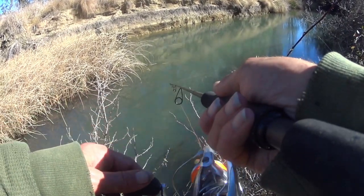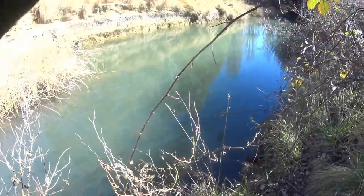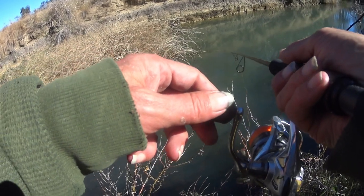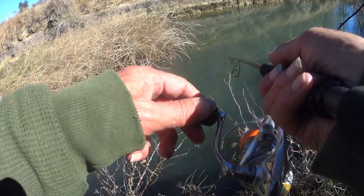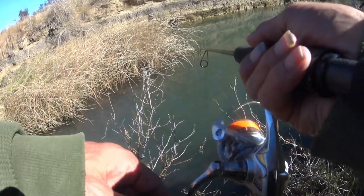Have you got any lighter jig heads? What's that? Have you got any lighter jig heads? No, I don't. Might be worth putting a lighter jig head on if you keep getting caught on the rocks like that.